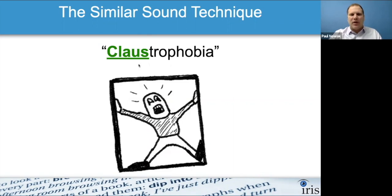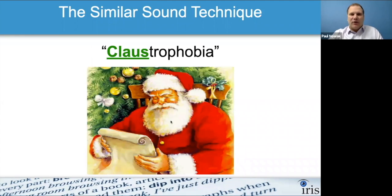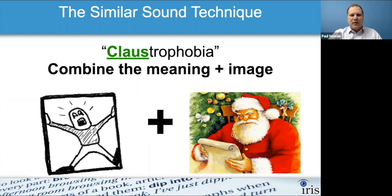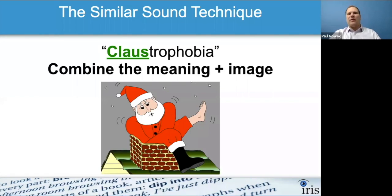Claustrophobia. What does claws remind many little kids of? I don't know, maybe Santa Claus. By the way, claws doesn't have to be associated to Santa Claus. Claws also sounds like the claws of a monster, right? Claws also sounds like closet. Well, we have to associate that to the meaning. Santa Claus and fear, the meaning of the word is fear of closed spaces. So, I don't know, picture Santa Claus stuck in a chimney. He's afraid of closed spaces.